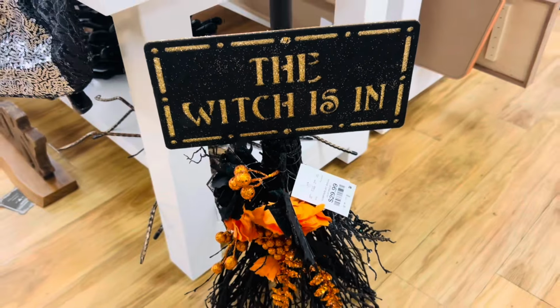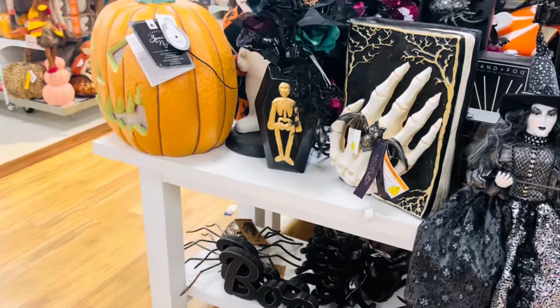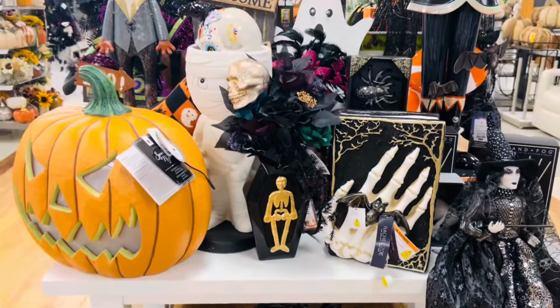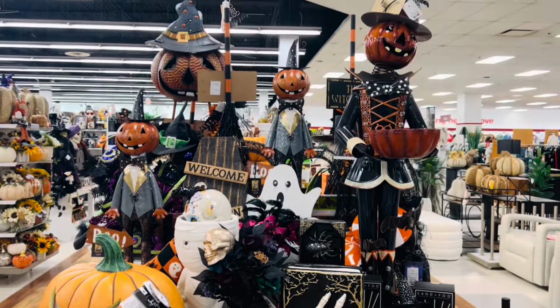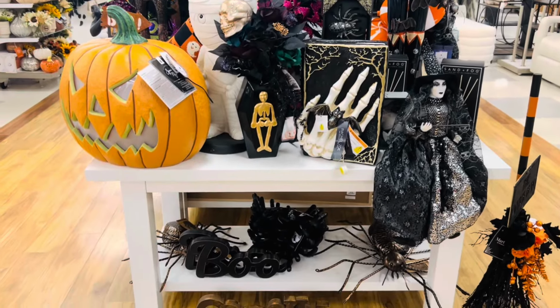The witch is in. Yes, these witches are all in this store. I feel like there are so many cute witch finds this year. I think last year it was like the year of the ghosts. I don't know what this year is, but there's a lot of witches out.